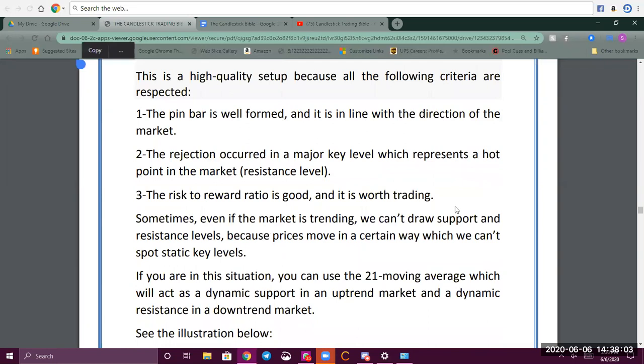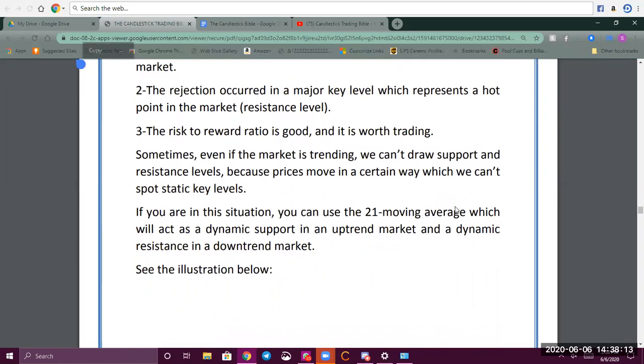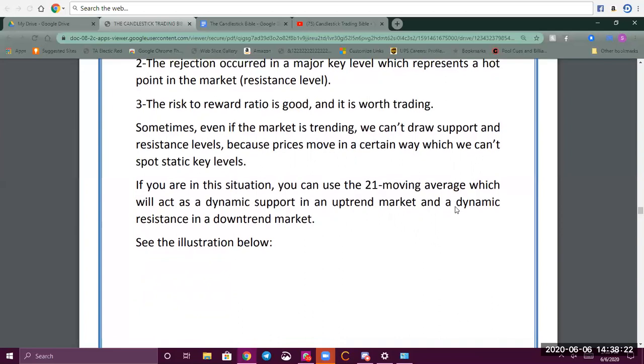Never mind. Sometimes, even if the market is trending, we can't draw support and resistance levels because prices move in a certain way, which we can spot static key levels. If you are in the situation, you can use the 21 moving average, which will act as a dynamic support in an uptrend market and a dynamic resistance in a downtrend market.